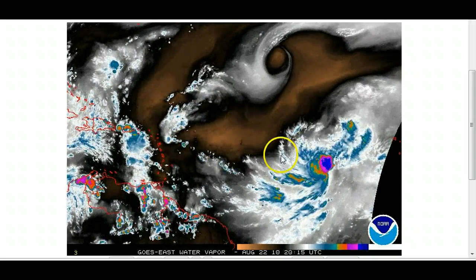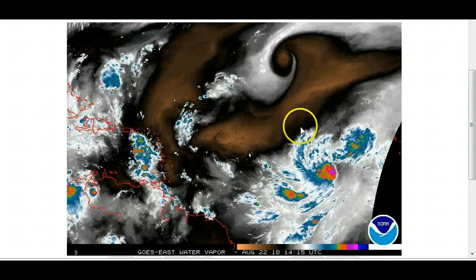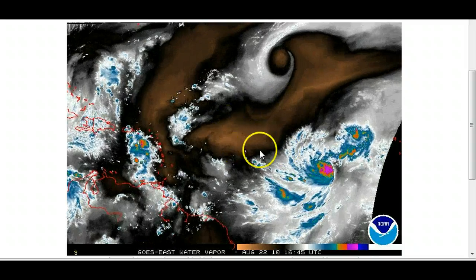Still a lot of dry air in here. You can even see the outflow. Outflow is not that great to the north. You can see it's kind of getting cut off out here. And that's a lot of dry, stable air.